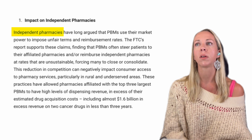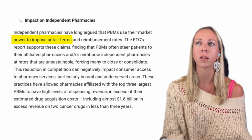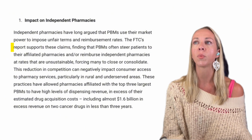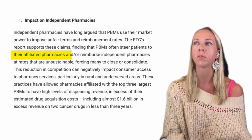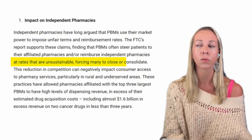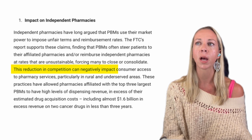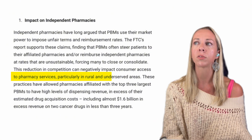Independent pharmacies have long argued that PBMs use their market power to impose unfair terms and reimbursement rates. The FTC's report supports these claims, finding PBMs often steer patients to their affiliated pharmacies and reimburse independent pharmacies at rates that are unsustainable, forcing many to close or consolidate. This reduction in competition can negatively impact consumer access to pharmacy services, particularly in rural and underserved areas.